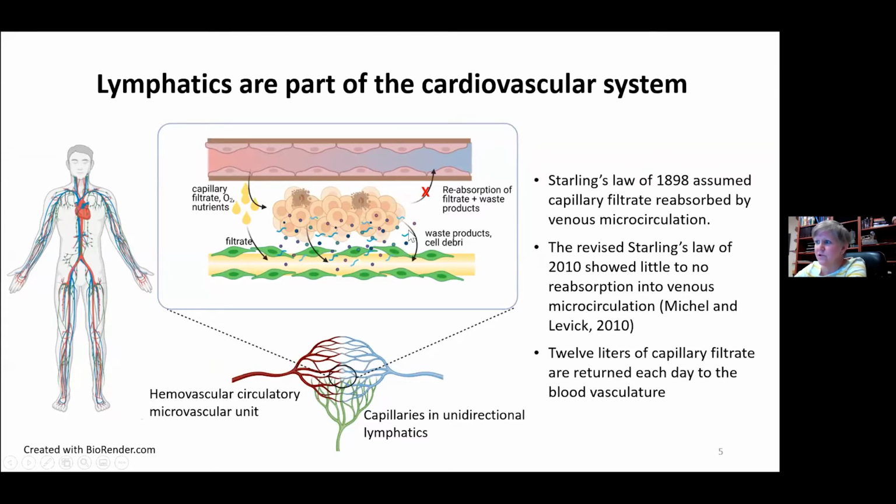Predominantly, all that filtrate is returned to the blood vasculature through the lymphatics. So that theory is really relatively recent, since 2010. And under normal conditions, anywhere between 8 and 12 liters of lymph or capillary filtrate is returned to the blood vasculature. So you really can't talk about cardiovascular health unless you're including the lymphatics.